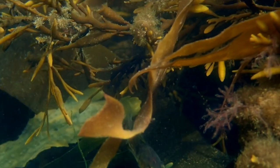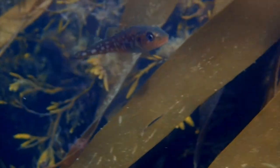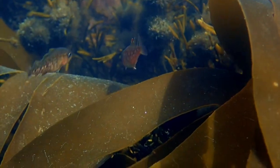There are, again, more shoals of fish. These were incredible and so important. The reason I say having this fish species here in particular is really important is because this is juvenile cod, which is really exciting to see so many of them.